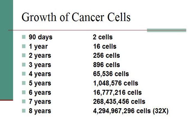At 90 days, there's 2 cells, and when you come down to 8 years, that's 4 trillion cells, or 32 times the amount. So it's simple logic to realize that if you get a breast cancer physiologically at a year or even 2 years, the chances of correcting the problem, reversing the disease, making something go away, or at least stopping it from growing, becomes much better at 256 than it does at 4 trillion.